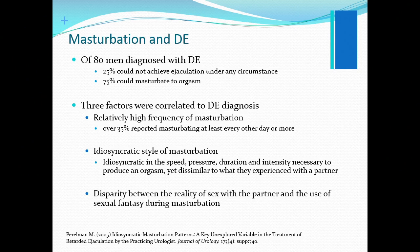I mean, they have a very specific speed, pressure, duration, and intensity which is necessary to ejaculate. And disparity between the reality of sex with the partner and the use of sexual fantasy during masturbation may be responsible for delayed ejaculation.